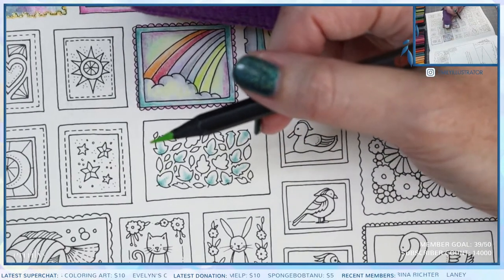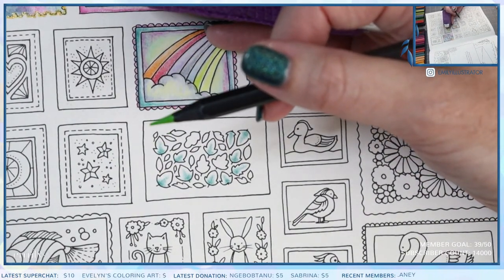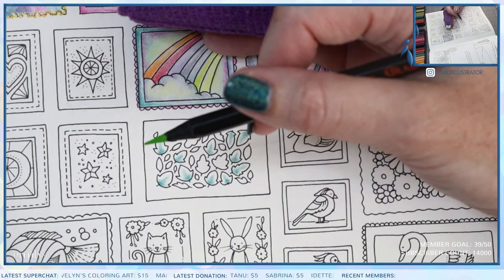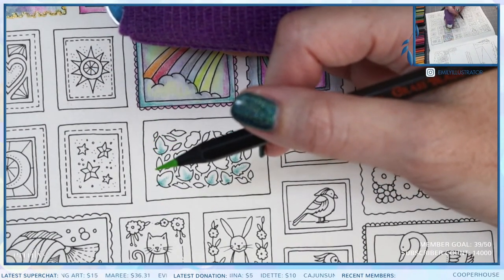Plus, there's some super glitter gel pens, because I'm not spoiling anything. I won't tell you which day, but the back of the box will tell you what you get. But those super glitter gel pens are always out of stock, so the fact that you get some of those in there too is great.